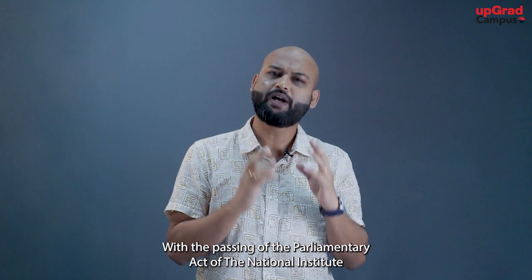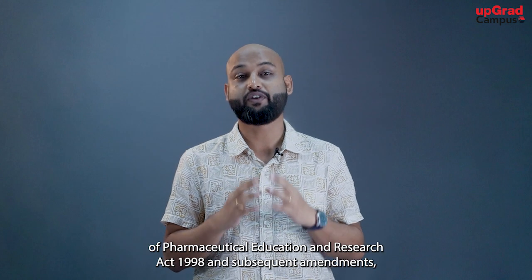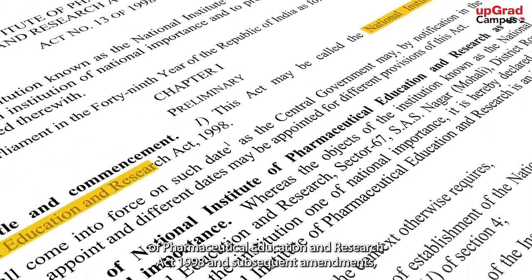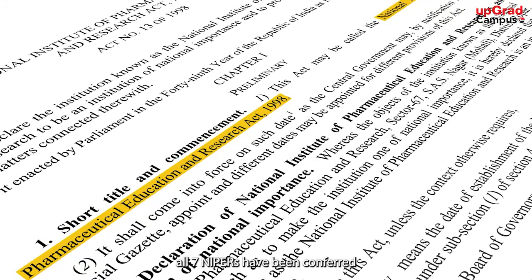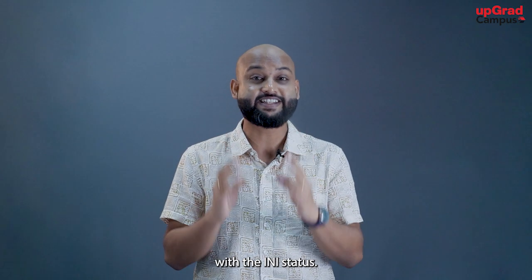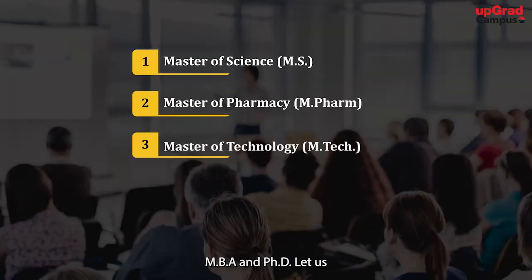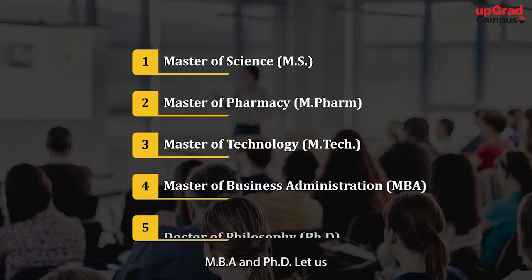With the passing of the Parliamentary Act of the National Institute of Pharmaceutical Education and Research Act 1998 and subsequent amendments, all seven NIPERs have been conferred with the INI status. NIPERs provide degrees such as MS, MPharm, MTech, MBA and PhD.